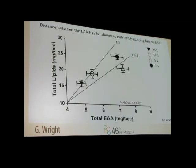Sorry, there you go. It was very interesting to look at how they regulate around a specific ratio of amino acids and fat in the food. On this axis is the amino acids, on this axis is the lipids. And this is the variable diet in our experiments. This again is the low-fat diet. This is the high-fat diet. These two are the highest fat diet, and they're closer to what's actually in pollen.